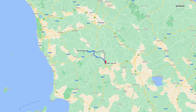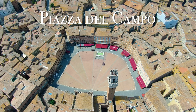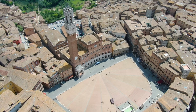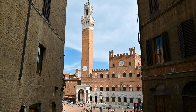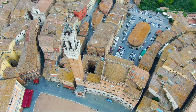Located about a 40-minute drive from San Gimignano, it's built upon three hills with its central feature being the Piazza del Campo. This public square was once a Roman forum and it was rebuilt in the 13th century. If you look closely, you can see it's made of 9 sections, which represents the Council of 9. The impressive Tower of Mangia overlooks the plaza. It's over 87 meters high and it takes 500 steps to reach the top.